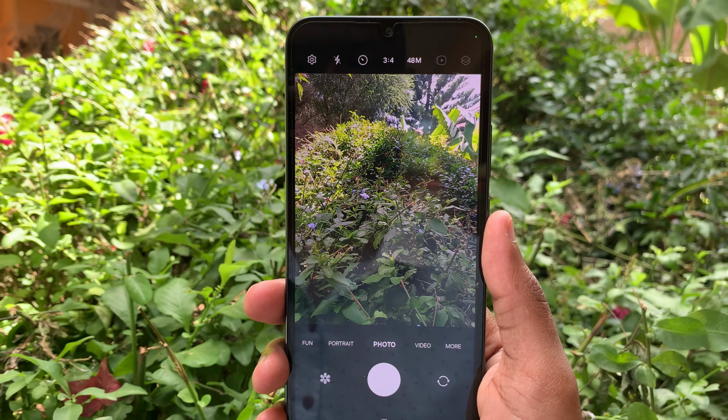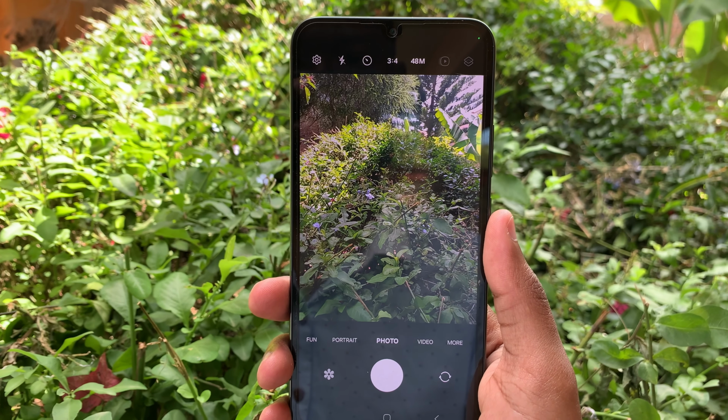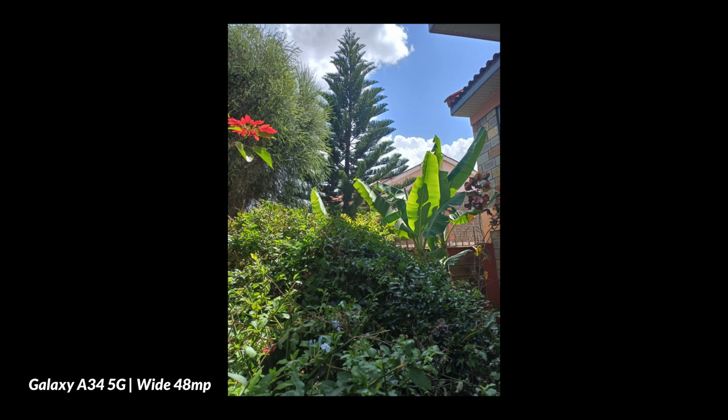Thank you. I took some pictures with the back camera, the 48 megapixel wide camera, and here is one of the samples that we can use to analyze the image and see how the camera performs. From this shot, I am impressed by how the camera managed to optimize the environment despite it being a high dynamic range. Look at the clouds, the sky, and also the background, both of which have been well exposed, bringing out clear details and highlights.